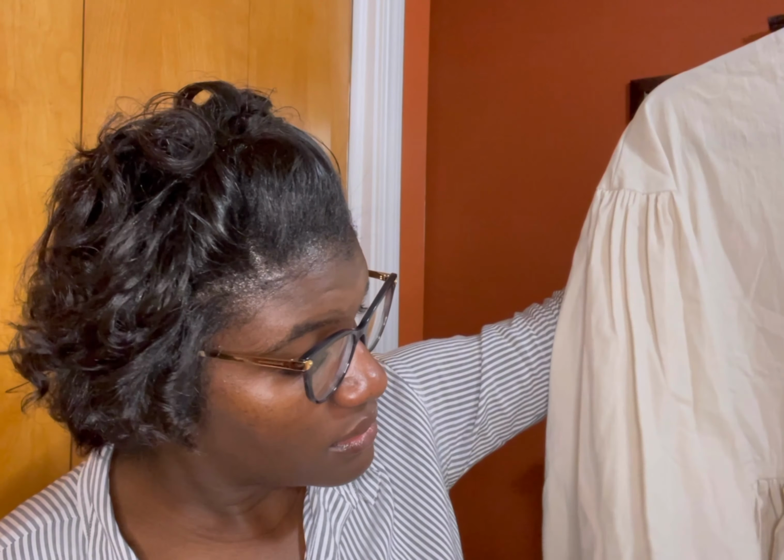But yeah, it's really nice, but I don't know if I'm going to exchange it for a smaller size or if I'm just going to return it. I don't know yet. But again, this dress is by ASOS, and this is a size 4, and it is a true wrap dress, not faux wrap. Sometimes dresses look like wrap dresses, but they're not really wrap dresses.